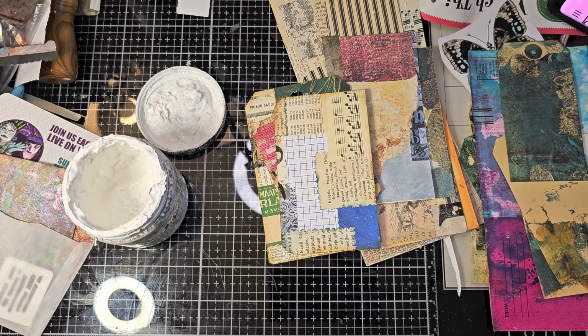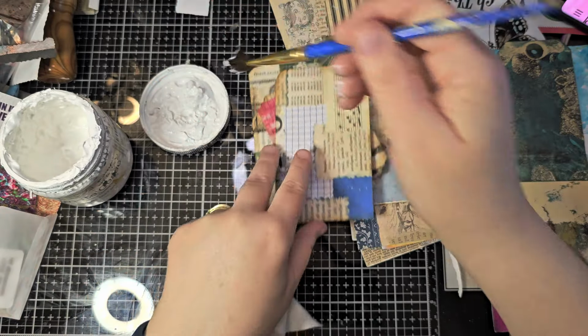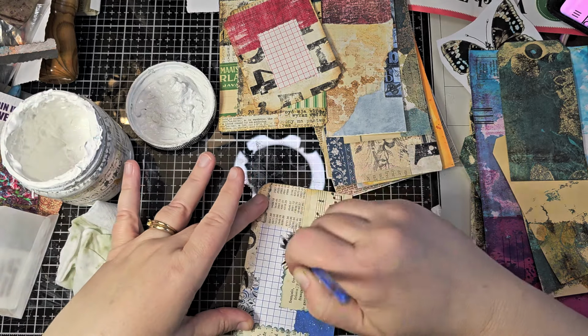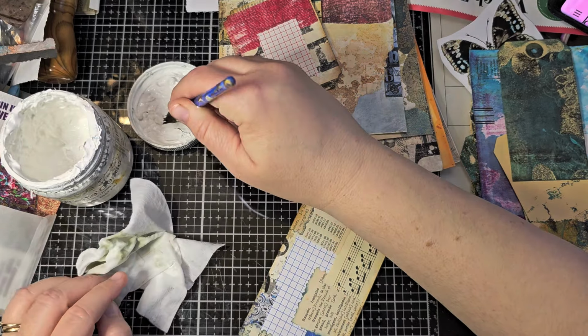Let me grab a brush. Still not sure if I really want to put my fingers in it. Sometimes I want my fingers in the gesso, and sometimes I don't. So let's get this poor brush that's been sitting in my water. Ooh, the poor brush. Don't do this to your brush. Alright, there we go. That might help a little bit.